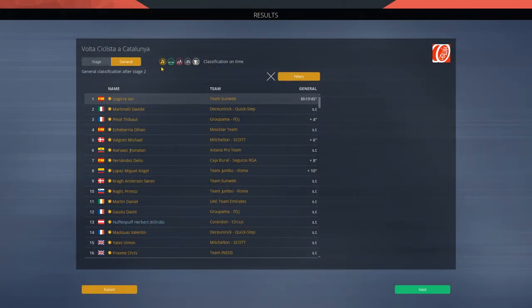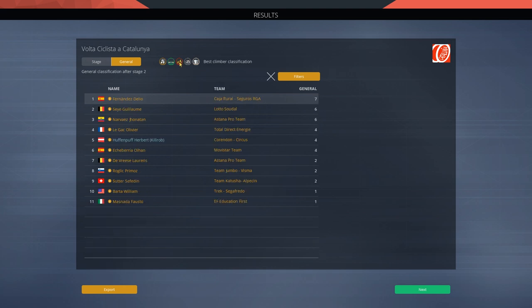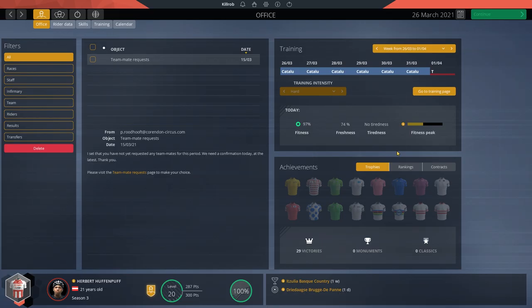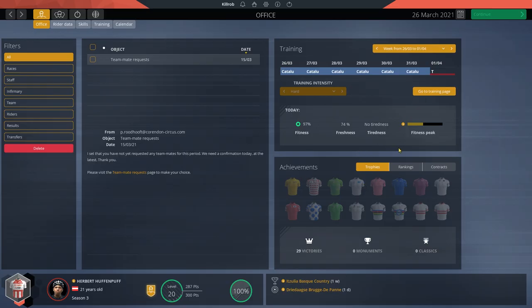So in the overall we are now in 13th, still not great. And we do have some mountain points, 4 is what we got, and we are in 4th in the Young Rider jersey. And we get 0 points for this one. Can we please get a stage before the end, before we have to have the month tick carry us over to the next level up?